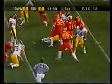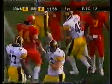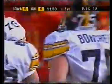Betts again will try the left side. Bounces off one tackle inside the 45, down to about the 42-yard line. First hit came up from Justin Eilers, that weak side linebacker, the senior out of Boise, Idaho.